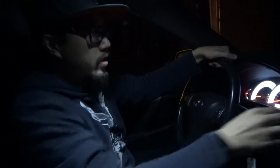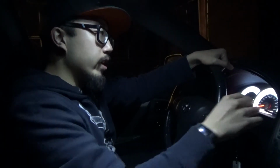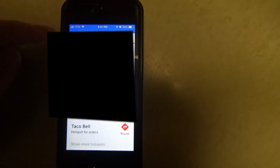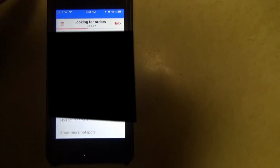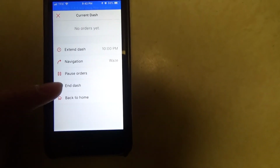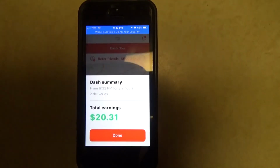We'll be there soon. All right, so we're ending this evening having completed 2 orders at this point. We started the evening at 7:30 and right now it is 9:36. So we're gonna be ending our dash here. All right, so we're ending our dash a little early tonight. It is currently 9:40. We were scheduled till I think about 10 or 10:30 on that dash. Yes. And there we go. We're done for the evening.